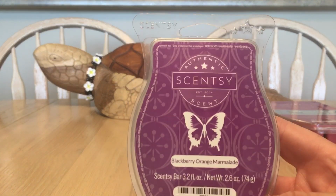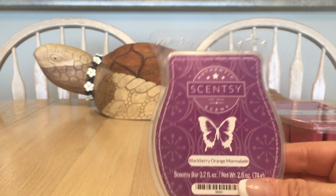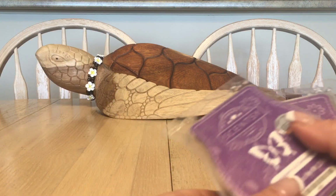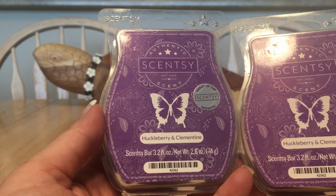And then we have Blackberry Orange Marmalade. This is a beautiful scent. This is the second one. I've already melted one of these before in the past, and it's fantastic, and probably my favorite Scentsy scent. Now, I'm not very versed in Scentsy, but this is my absolute favorite scent I've smelled thus far, and it's all thanks to Ramona. And this is Huckleberry and Clementine.